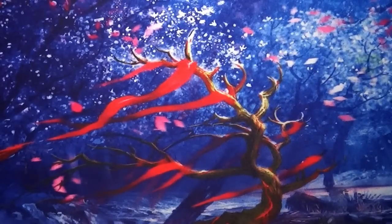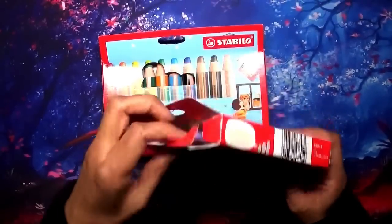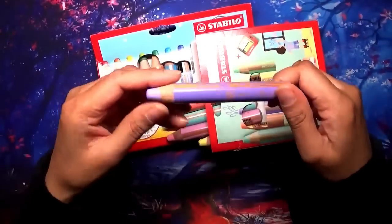Okay, next, the Stabilo 3-in-1 woodies. Now these are similar to the Neocolour ones, and they're these big fat crayons that you can see.